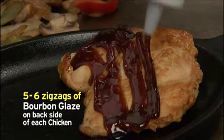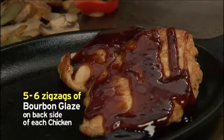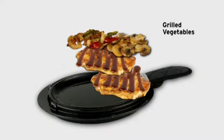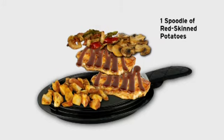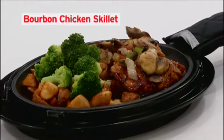Now again, this may seem like a lot of glaze, but when a guest orders this item, that bourbon flavor is what they're looking for. Now to build the rest of the skillet, top the bourbon glazed chicken breast with the grilled vegetables. Place the red skin potatoes in the open area of the skillet. Then top the potatoes with the broccoli. Make sure to serve the skillet with a skillet mitt.